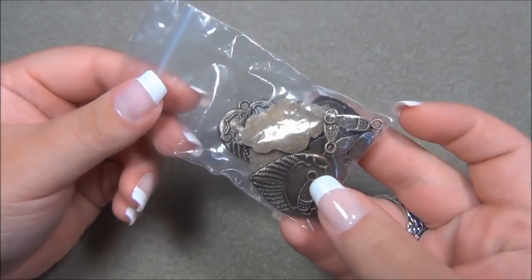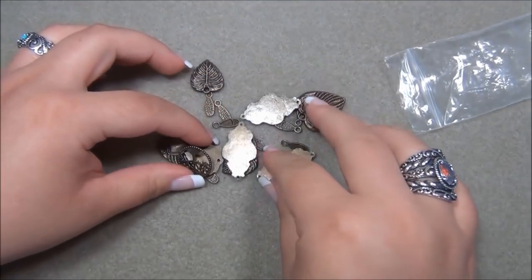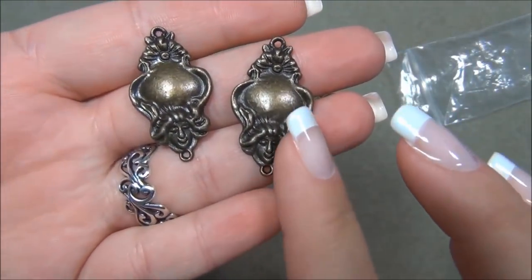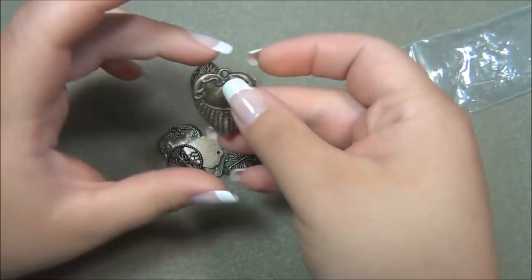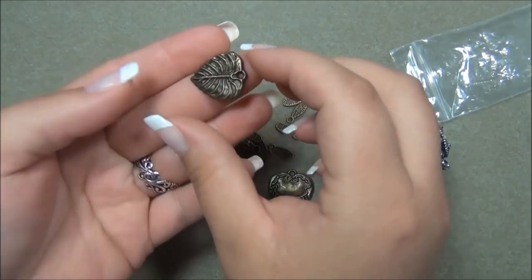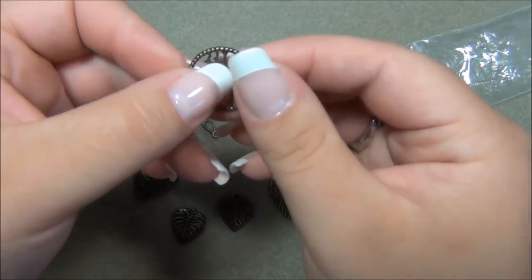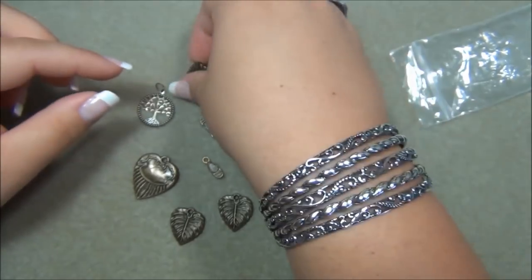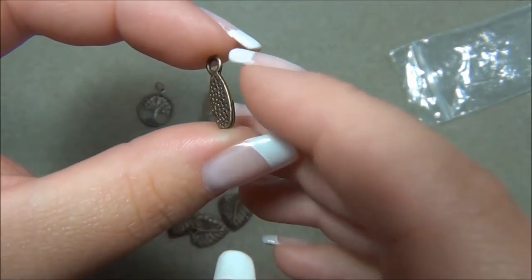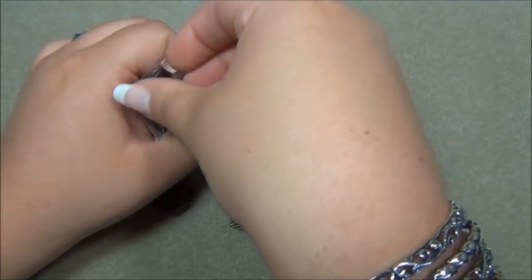Here are some antique brass charms. Oh my gosh, they're so pretty. Oh, look. There's a lady on it. Very pretty. Here's a heart. Looks like there's a few of these. Oh, this is a leaf. That's beautiful. Here's a tree of life charm. That's really pretty too. I don't know what this is. Is it a ballet slipper? I don't know. But it's pretty. Very pretty.